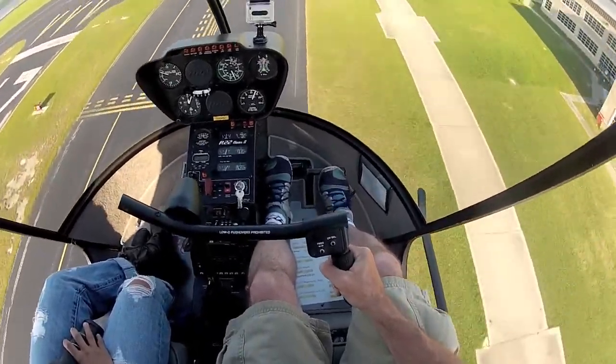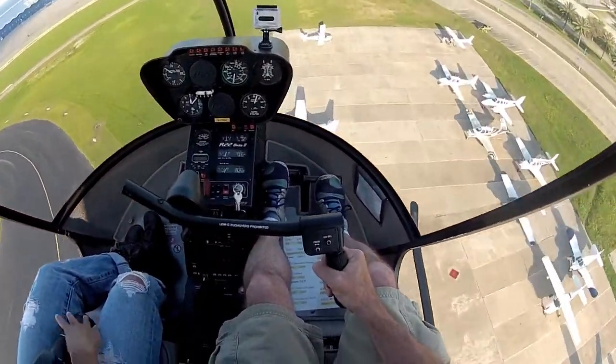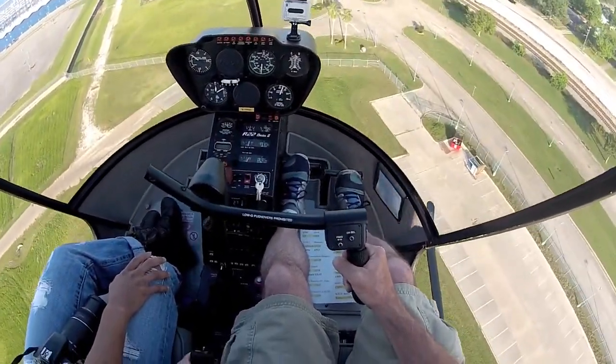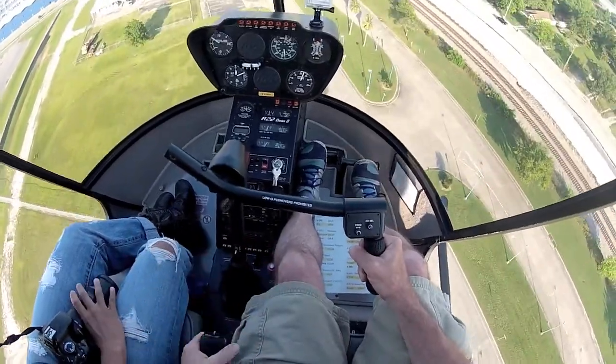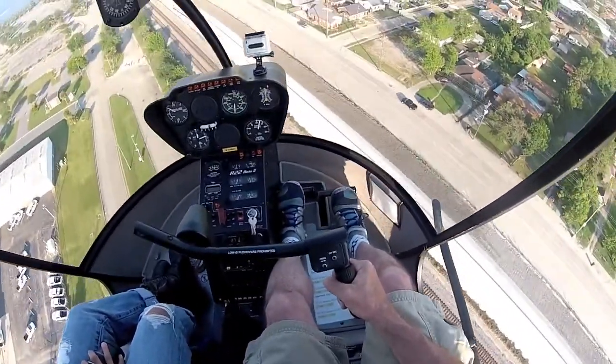The white one down there is not the one I fly, but it's the same as the other one I fly. That's the 4-seater. It's called an R44, the one that we just passed by. Oh my goodness, this is so awesome. Yeah, that's my little green there.